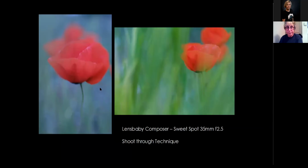This is what I mean by shoot through. This has been taken with this lens, baby, and I've taken it at f2.5. What I mean by shoot through, and it's used by flower photographers a lot, and you can do it in any sort of photography. You can do it with portraits. You can do it with any sort of photography, really, shoot through. Is we bring the foliage.